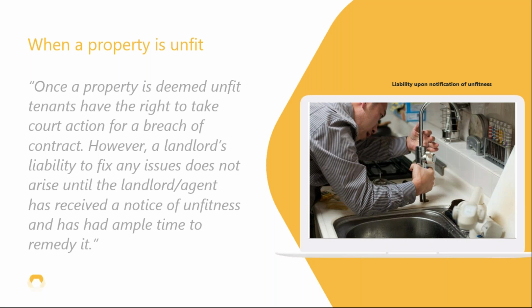So once a property is deemed unfit, tenants have the right to take court action for a breach of contract. However, a landlord's liability to fix any issues does not arise until the landlord has received a notice of unfitness and has ample time to remedy it. So that's a really key part of the process here. This can be given by the tenant or a third party. If the issue is related to a common part or exterior of the building, the landlord is deemed liable as soon as this occurs. So, in complex cases, expert evidence may be sought to establish unfitness and the landlord's liability.